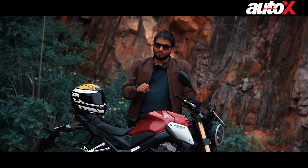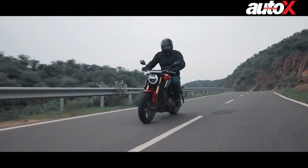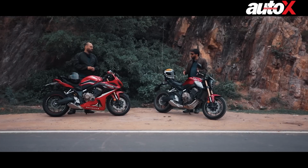The ergonomics are very comfy. The foot pegs are positioned quite neutrally, so you don't feel it's too sporty or too laid back. In that regard, Honda has done a really good job. And on a long ride, you'd actually love this motorcycle.